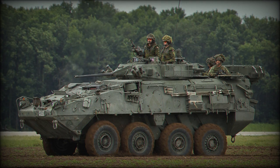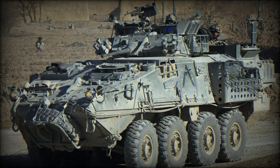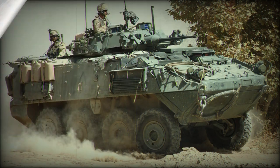LAV UP or LAV 6.0 is an upgraded version of the LAV III. Since 2011, the Canadian Army signed contracts to upgrade 616 of its LAV III vehicles to the new standard. Deliveries reportedly commenced in 2015 and are planned to be completed in 2017. Upgraded vehicles have a double V-shaped hull for improved protection against landmines and improvised explosive devices. The upgraded vehicle has a more powerful engine, developing 450 horsepower.